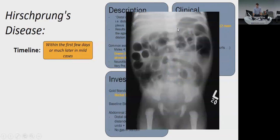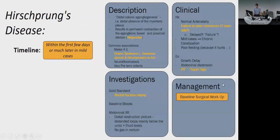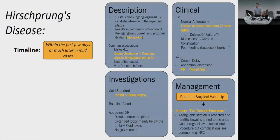This is the abdominal examination. Again, you can see that everything is down low in the gut, so it's probably something quite distal. For management, there's the baseline surgical workup, and the surgery is called a pull-through procedure, which is basically where they cut out the aganglionic section and re-anastomose the bowel to the anus.